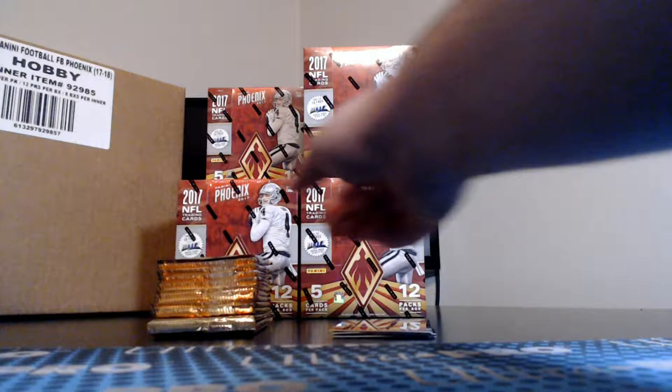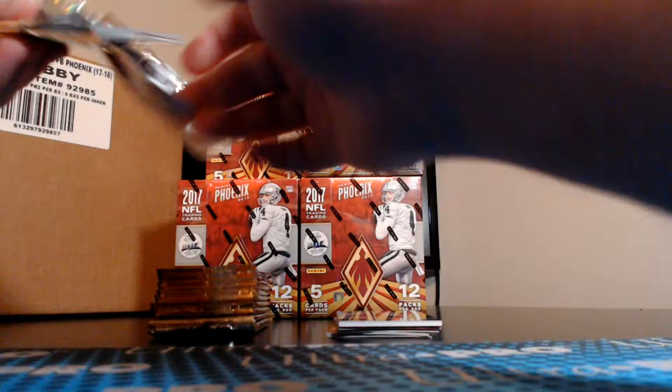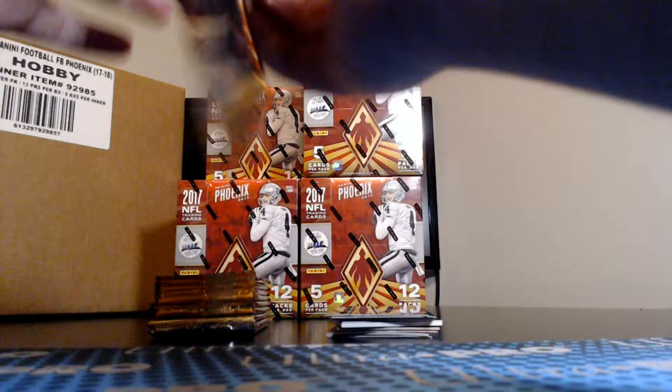Oh, wow. I can see right off the bat, it's a very different kind of card stock, like they were saying. Wow. Alrighty then. I have a feeling there's going to be a lot of people trying to order more of this. It's pretty sweet.